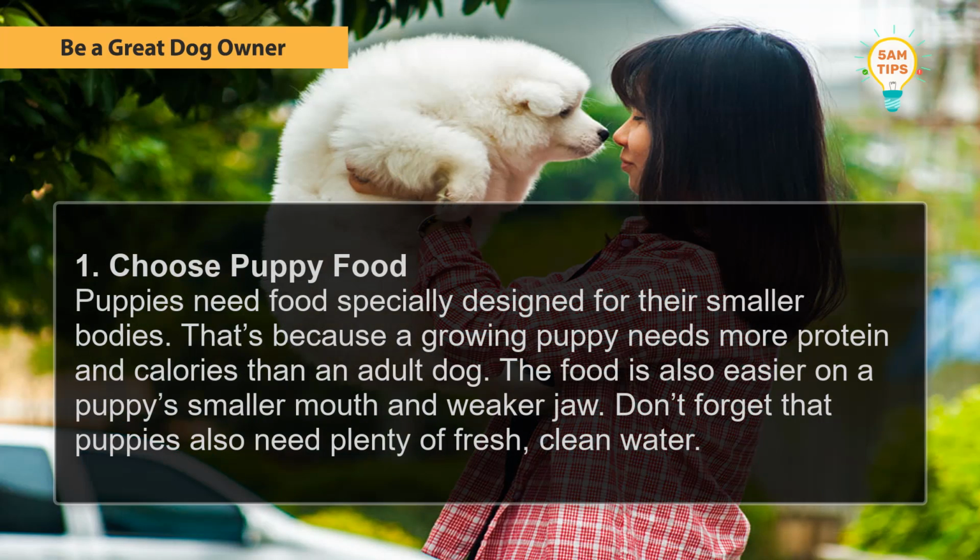1. Choose puppy food. Puppies need food specially designed for their smaller bodies. That's because a growing puppy needs more protein and calories than an adult dog. The food is also easier on a puppy's smaller mouth and weaker jaw. Don't forget that puppies also need plenty of fresh, clean water.